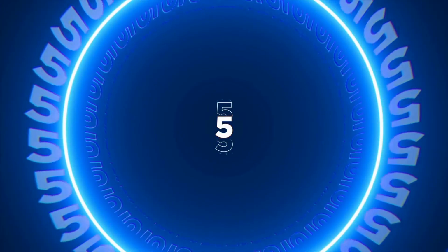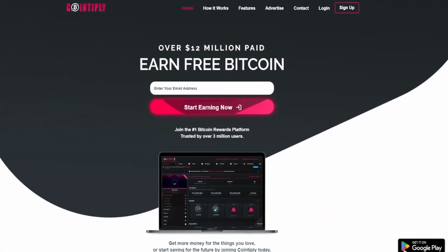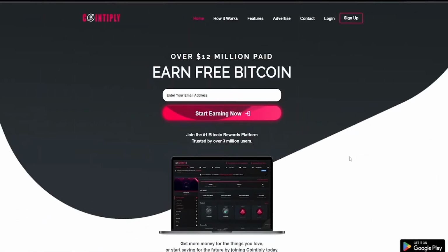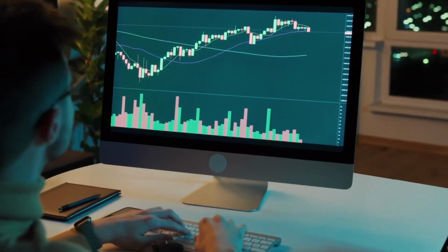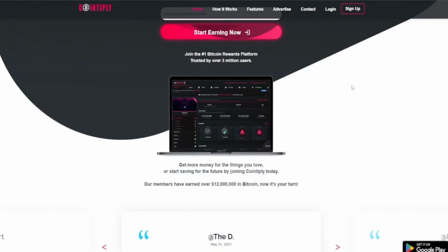Now the last app for today is CoinToPly. The app version of CoinToPly is only available on the Google Play Store, as you can see right here. But even if you use iOS, you can still make money simply by using the website. And look here. Over $12 million paid. Earn free Bitcoin. CoinToPly will pay out only via Bitcoin or other cryptocurrencies. So if you're a crypto fan, then you should definitely start playing games on this website today.